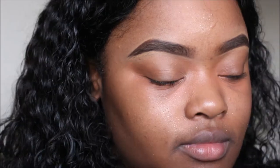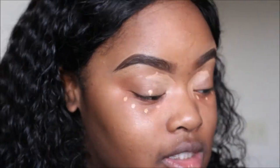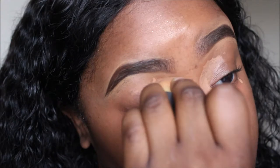You see how my eyeballs just look so much more popping? We're putting this red stuff on, it looks crazy. I use this Pro Conceal, and the color is an 820. This is what I use on my eyeballs. I like to put it in that part of my eye because it makes my eyeballs pop. That's why I like to put it there. And then I just blend it.